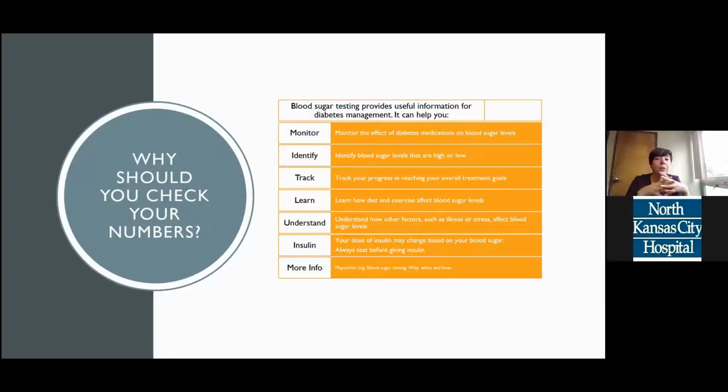It can also help you learn how diet and exercise change your blood levels, and we'll talk about that in a little bit with types of monitoring. If you check your blood sugar after a meal, you would see, oh, my blood sugar is high. I ate 4 pancakes. Maybe tomorrow I will try 2 pancakes and check my blood sugar 2 hours later. And you can see how all of that is really affecting your blood sugar.